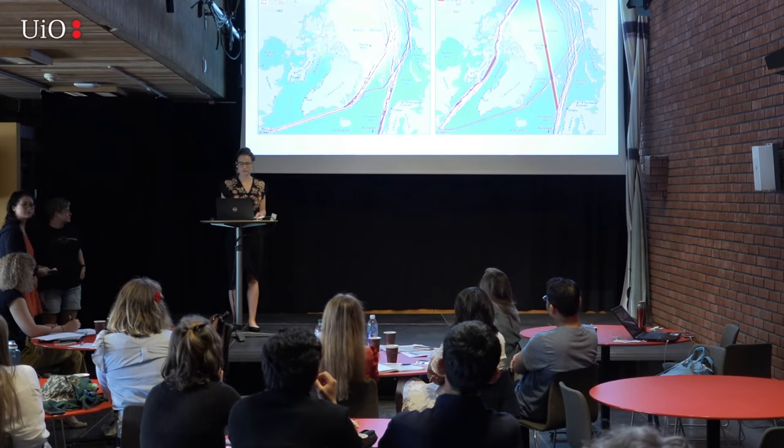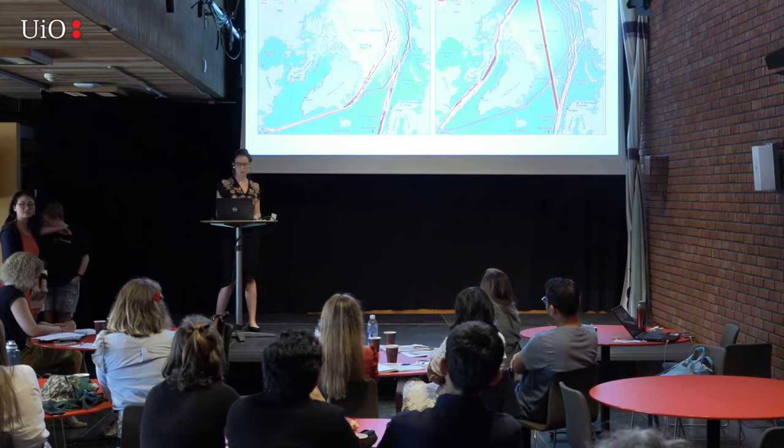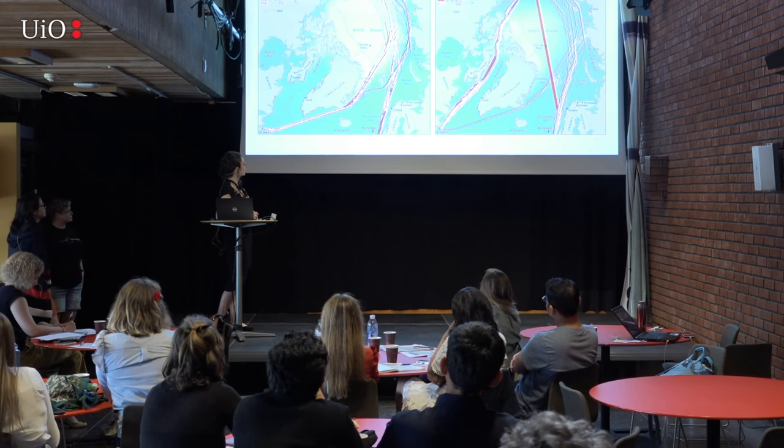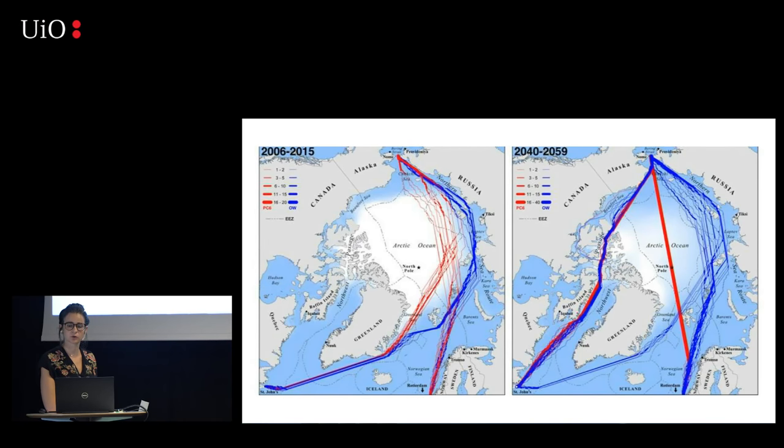Yes, thank you for your question. So the red lines are for ships which have more capacity to go through thicker ice, and the blue ones are more commercial ones which don't really need that. They wouldn't really resort to an icebreaker accompanying them. So the red ones are the ones that can go through more tricky areas than the blue ones.